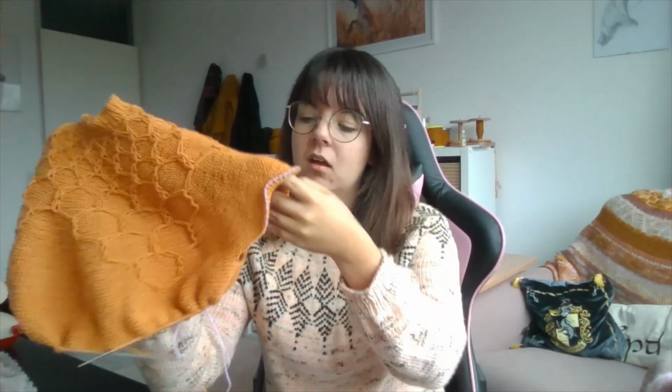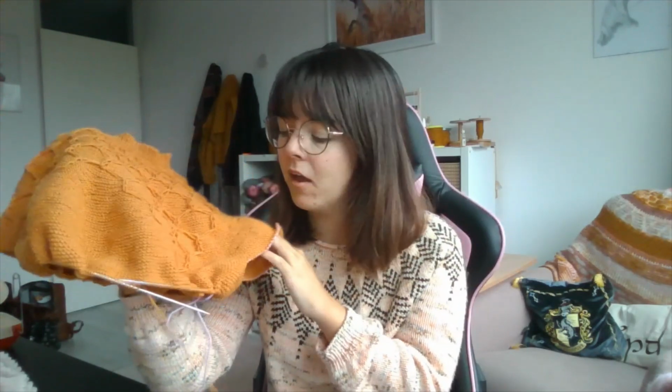So that I can just knit instead of having to purl a lot. And then just sew up one side, the underarm, when I'm finished. I thought that would be a pretty good idea.